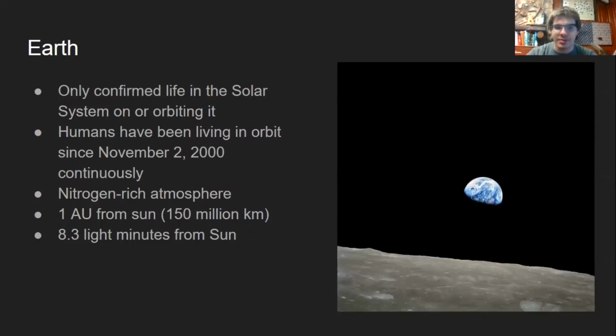Now we get the Earth, which is the only confirmed life in the solar system. Humans have been living in orbit continuously since November 2nd, 2000, so almost 21 years, like 20 and a half years. We have had at least one person off of our planet at any given time, which is an interesting thought. Not every human lives on Earth anymore. And there has never been a time since November 2nd, 2000, where every human is on Earth at the same time.